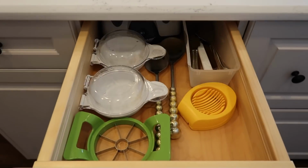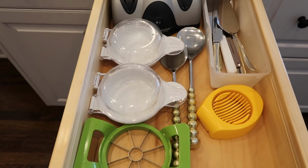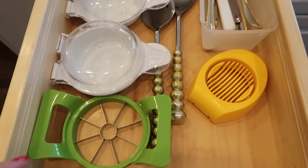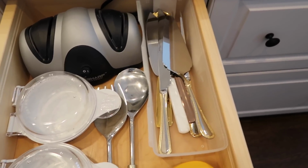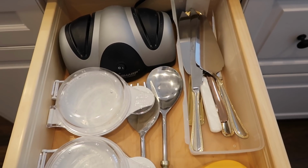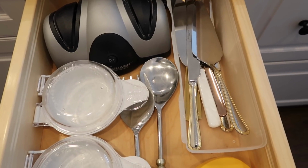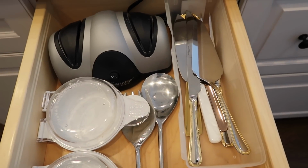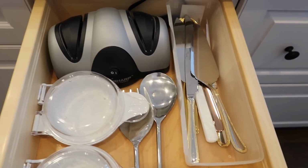So to the left of my freezer, I have just some odds and ends that I really don't use an awful lot. Obviously, this is an egg cutter, an apple cutter. I've got some serving items that I really don't use unless we are having a big dinner, say like Thanksgiving or Christmas, because honestly, that's the only time that I use these things outside of my pie knife. I do use that a little bit more often for pot pie and then pies that I make at the house.